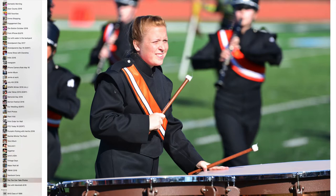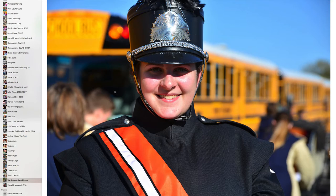One thing I meant to try here and I didn't, but playing with the shutter speed here, you might be able to get the drumsticks a little blurry to maybe show the motion a little bit more. So maybe a little bit slower would have been better here. There's my niece, again, off center. So you get the leading lines of the school buses behind her.